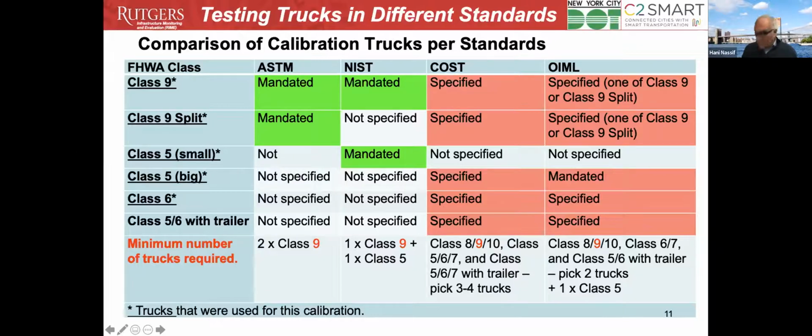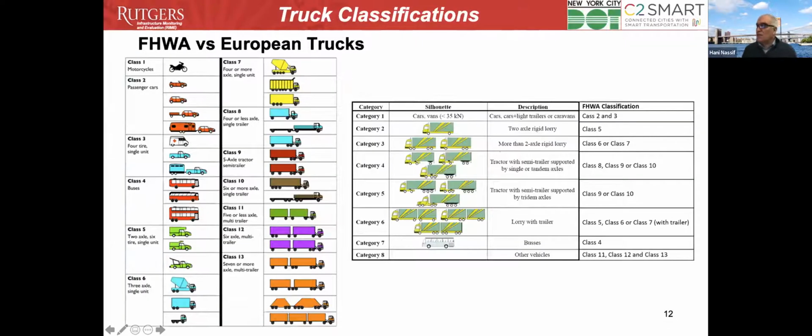So in our calibration, actually there is a difference between our truck configuration in the United States and the slightly different European configuration, or other international ones in China or in South Korea. Those are the countries that have implemented this autonomous enforcement. There's a slight difference. However, we try to adapt those differences and keep our trucks to the federal highway classes that are mandated in this country.